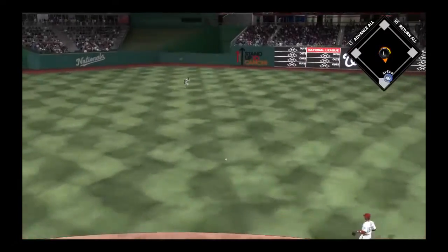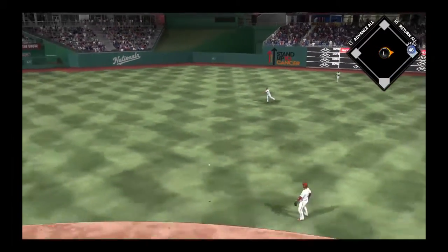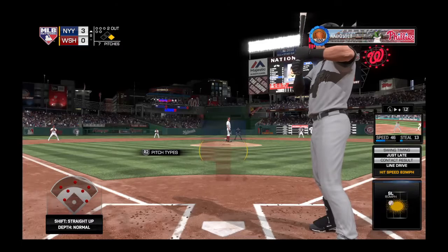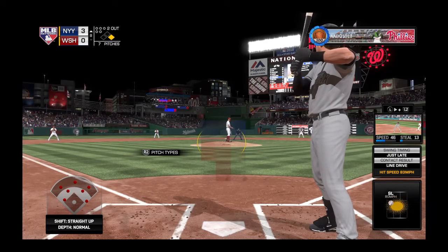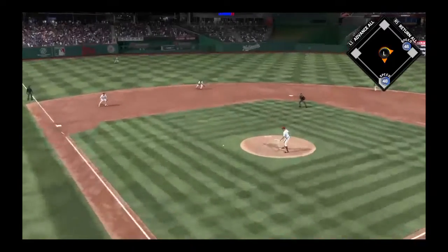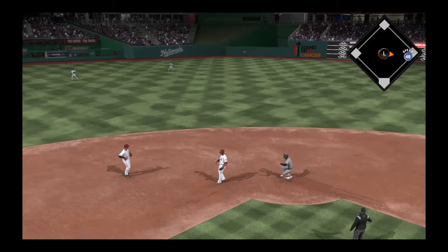Line drive to center field, and that's in there, so perhaps some life here with 2 men out. So the 2-out base hit and the top of the inning is still alive. Lonnie Chisenhall will stand in. He was punched out looking at strike 3 last time through. To short, fielded cleanly, throw to second for the force out, and the side is retired.